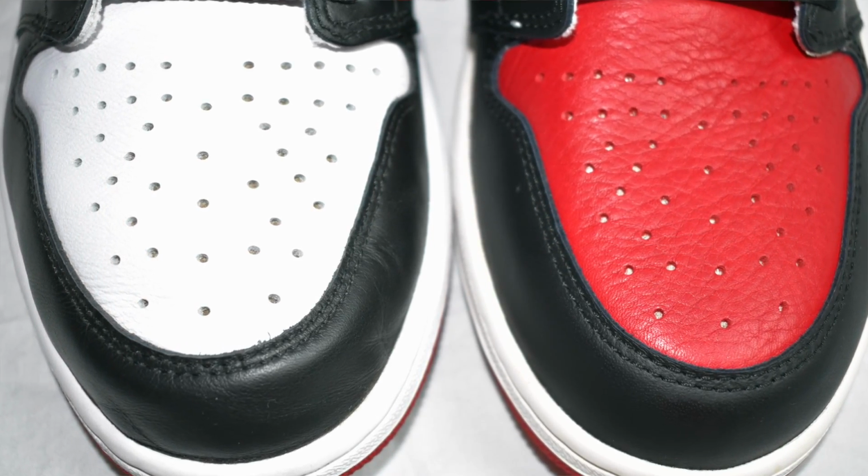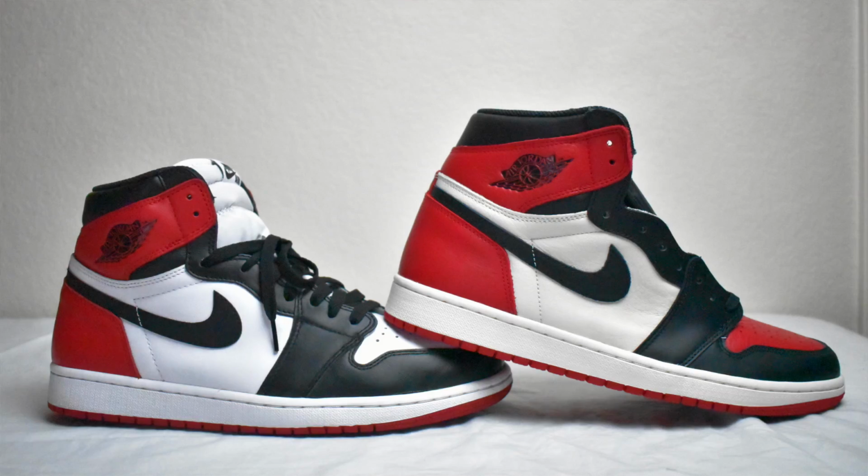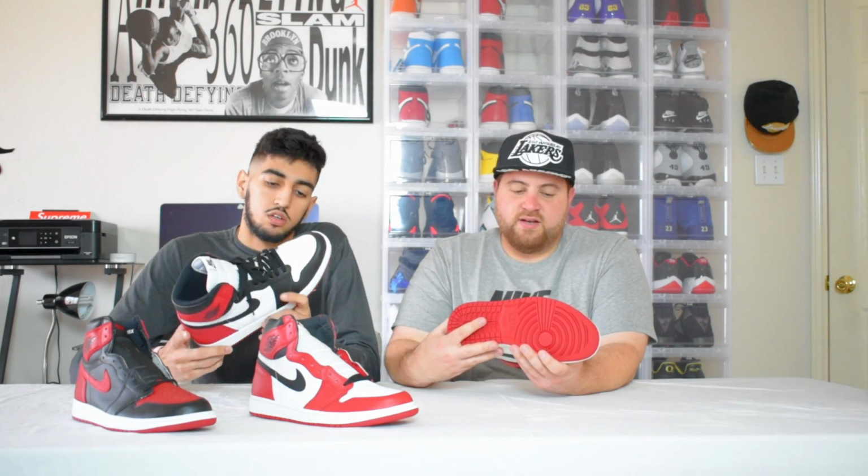The black tongue. And the black tongue. And then on the mid panel, the BRED Toes came with this kind of cream. I don't know if you could see it too well, but this is more of a bright white, whereas if you look closely, you can see this kind of cream. Even the center of this is white, while this is a little more creamish. Yeah, it's more of that sail colorway that we got on the shattered backboard. Oh yeah, definitely. So that's probably the major differences.